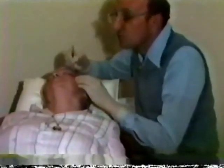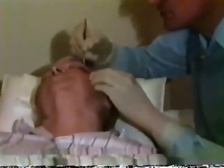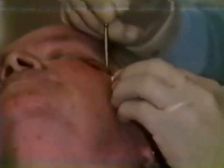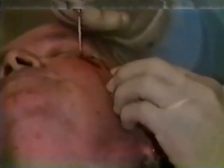A procedure like this from beginning to end would take about 45 minutes, because basically what we're doing today is freezing relatively quickly and letting it thaw out relatively slowly. The thaw may take anywhere from 5 to 10 minutes, and then we repeat it.